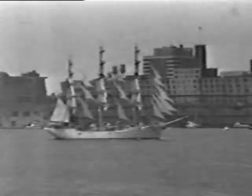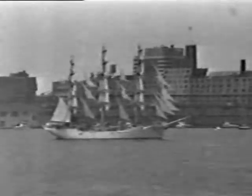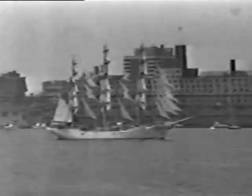A mere 205 feet long, the Christian Radich of Norway is one of the smallest of the tall ships. Although she is about 50 feet shorter than the Denmark, she has a similar old-fashioned appearance.